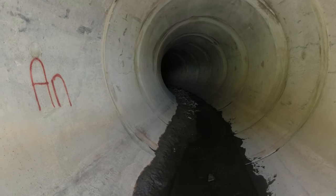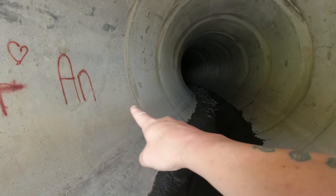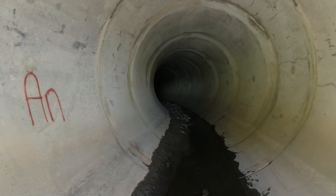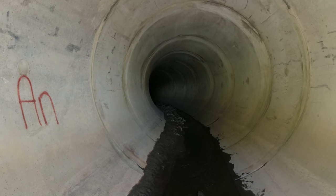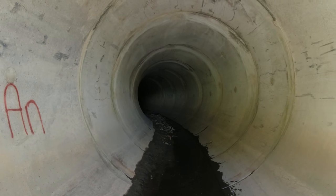The one thing I want to point out right away is the water line, that's the high mark right there. That is up to my waist. If the water was that high, I wouldn't be standing here. I would get swept away. So this is not something you want to do right after heavy rains or when rain is expected.